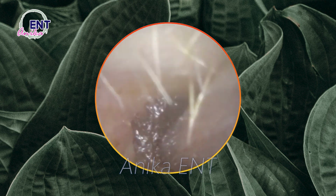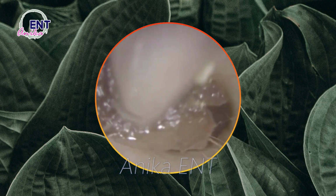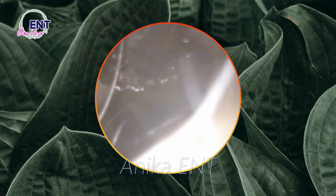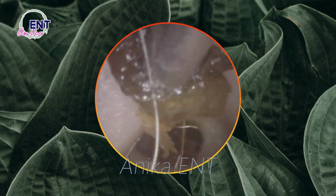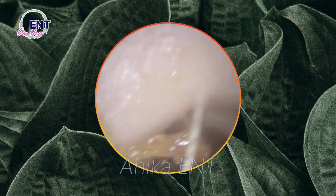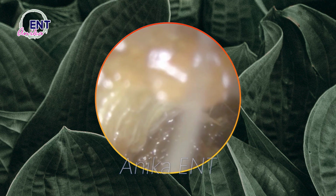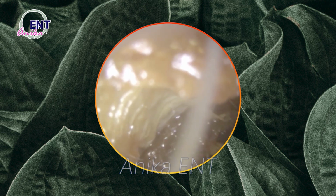Have you ever experienced the frustrating feeling of your ears being blocked, causing discomfort and affecting your hearing? You're not alone. Ear blockage is a common issue that can be caused by factors like excessive earwax, sinus congestion, allergies, or even flying on an airplane. But don't worry, we've got you covered with some easy and effective solutions.